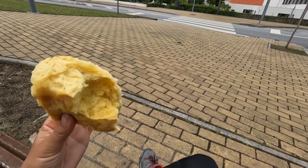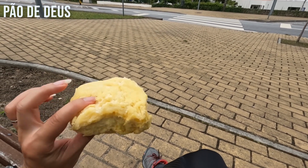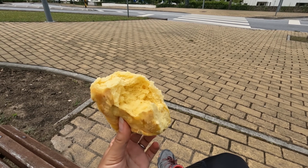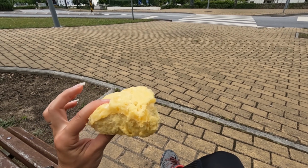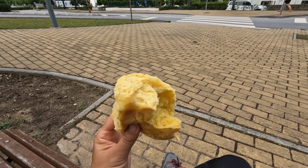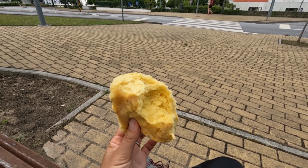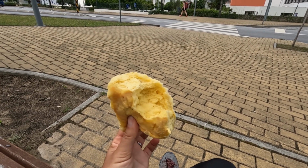I'm eating pão de Deus. It's God's bread. It's a typical Portuguese pastry. You can get it anywhere in Portugal, and it's basically a soft sweet bun. It's very nice. I think it has a lot of calories, so that's exactly what you need for a 30-kilometer walk on the Camino.